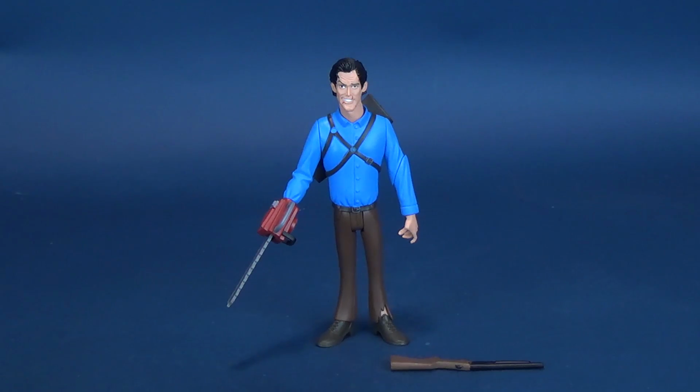By the way, I'm still hopeful that we're going to eventually get that NES Jason treatment for the already released Toony Terrors Jason. Now that we've gotten ourselves a Part 7 Jason looming in the immediate future, let's hope that NECA can actually approach that Jason Voorhees with those classic NES colors. I'd pick it up in a heartbeat.